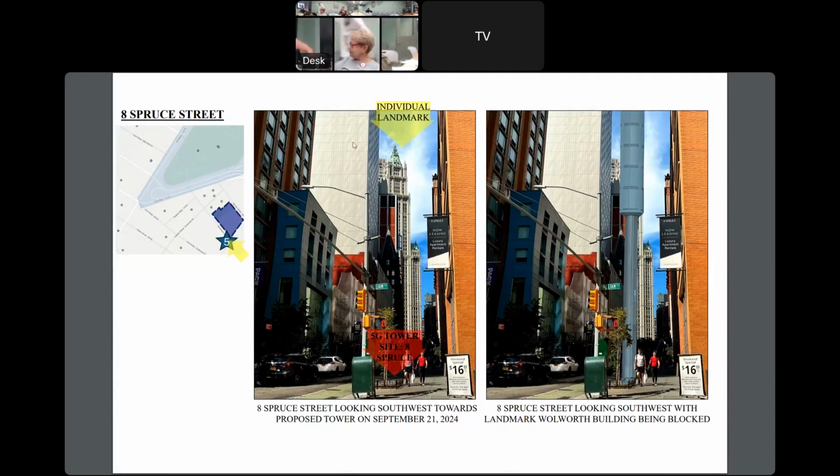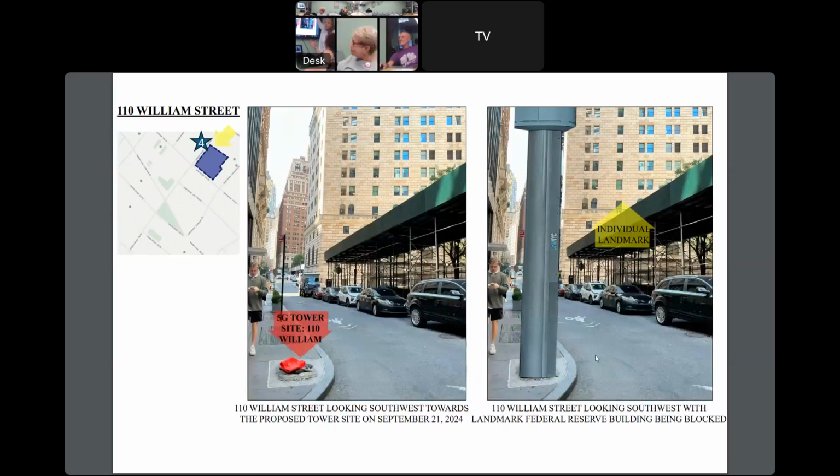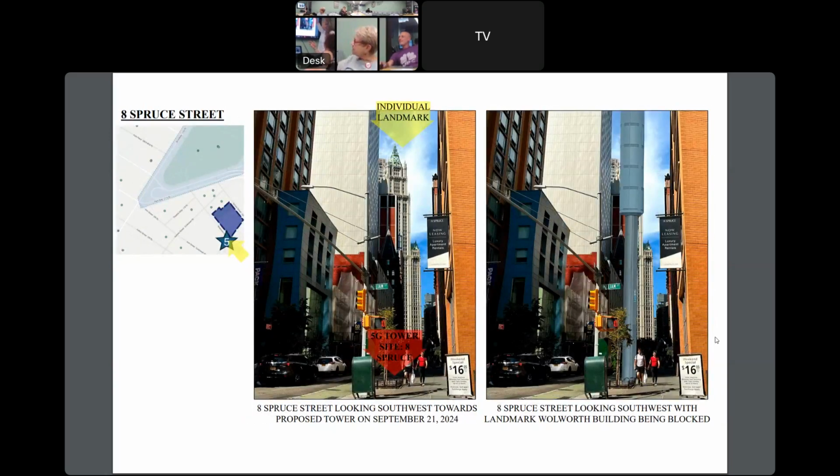Look at this one. This is the creme de la creme. It's a work of art. Is it blocking the Woolworth building? Oh, my God. This is where the cell carriers plug in. They put a carrier in, so you could have a carrier.